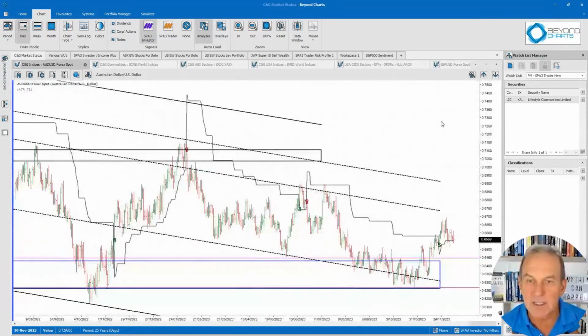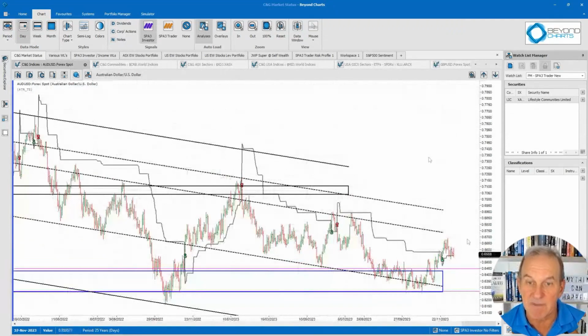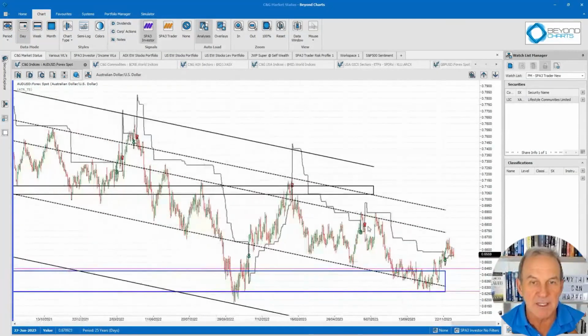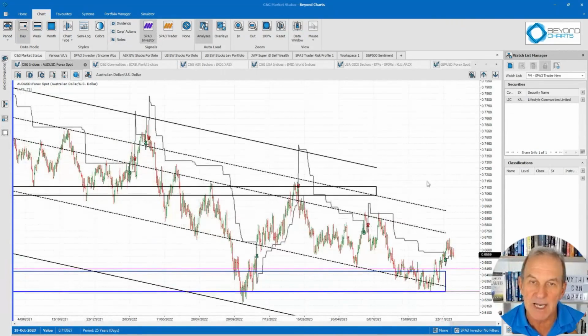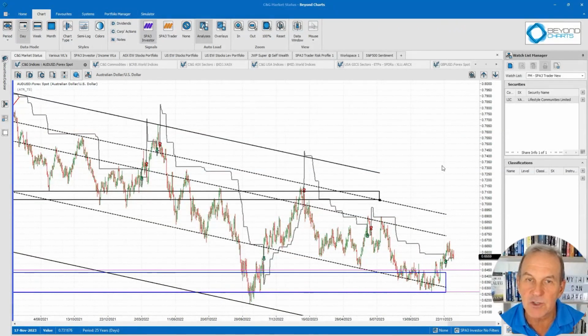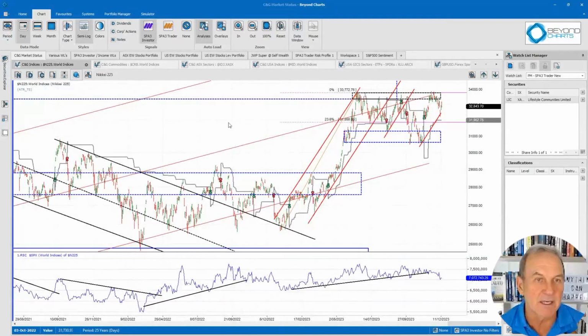The Australian dollar did have a breakout back here, but it's still in this downtrending channel. We want to see it break above these median lines here and get above this resistance up here. So it's still a long way off that 70 cents, which has probably been a long-term, 35-year kind of where the Australian dollar should sit relative to the US dollar. And it's some ways below that. So a little bit of strength, but certainly not hitting any home runs yet.